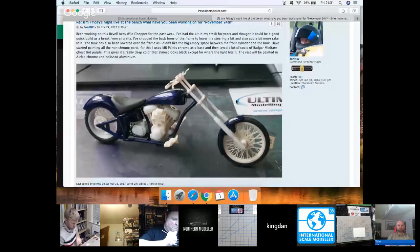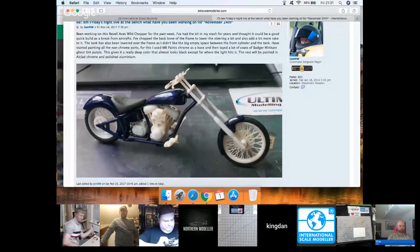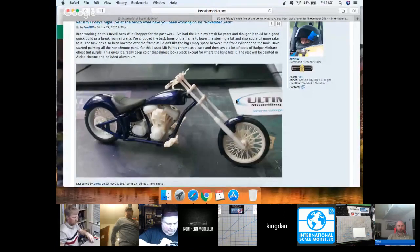He started painting all the non-chrome parts, and for this he's used MR Paints Chrome as a base, and then layered a lot of coats of Badger Minotaur Ghost Tint Purple. Good colour. This gives it a really deep colour. It almost looks black except where the light hits it. The rest will be painted in alclad chrome and polished aluminium.